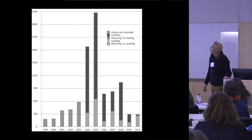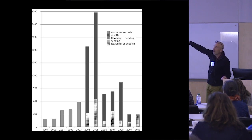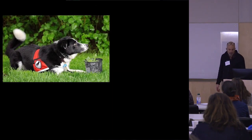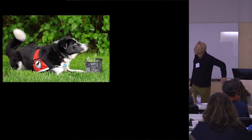They were pulling hundreds, thousands of plants, but you can see they got down to an area where they just kind of plateaued, and they were having a real hard time knocking it back any further. And that's when they talked to us and said, can you bring in the secret weapon? And Seamus is that secret weapon. He's one of them. There are a number of dogs.